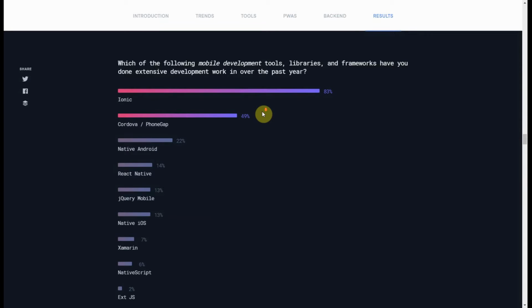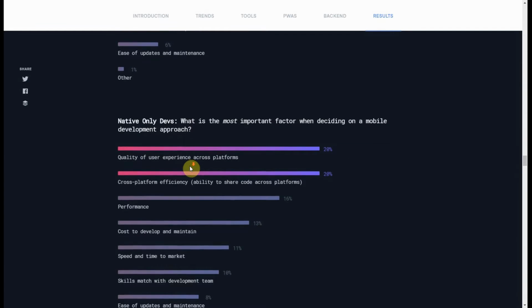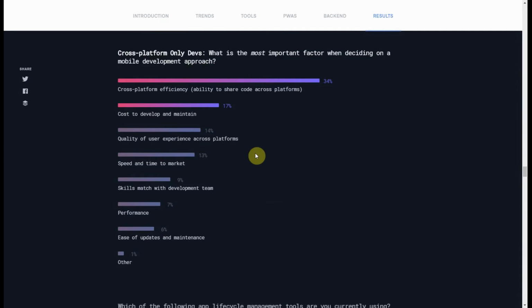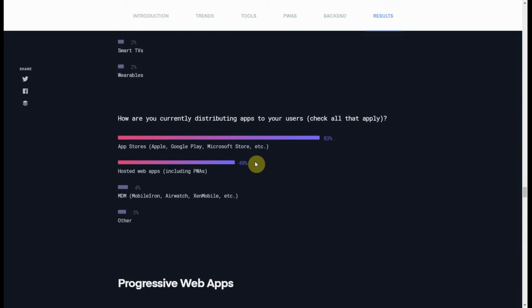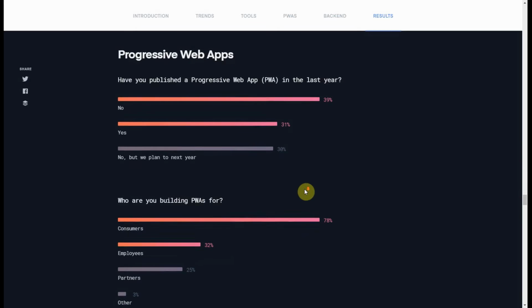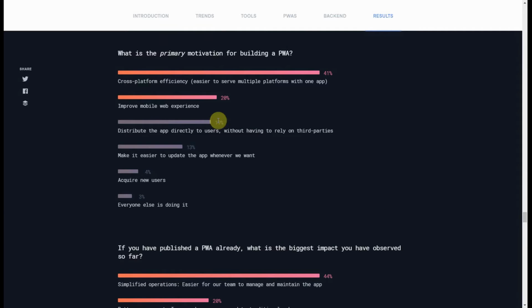And of course, I'm not surprised Ionic is the top-rated library and development tool, because this is an Ionic survey, so most of the results are from people who use Ionic. Native only development, cross-platform only devs. So there's a lot of information here focused on mobile app development, which you might be interested in, as you can scroll down.